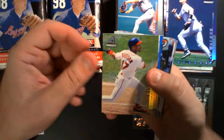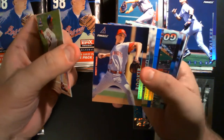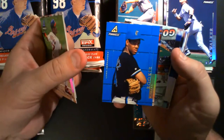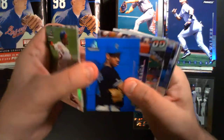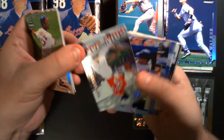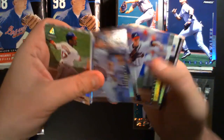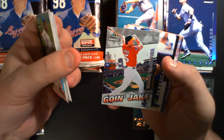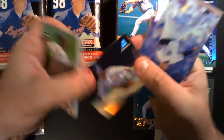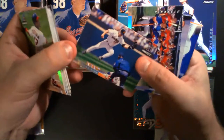All right, Marquis Grissom, Indians. We have Brett Tomko, Reds. Paul Sorrento, Seattle. Livan Hernandez for the Fish. Andres Galarraga, Rockies. Another Going Jake, Garcia-Para. Bobby Bowe, Jeremy Burnitz, Glavine. McGwire going Jake, Fabregas, Derek Bell for Houston, Hideki Irabu, New York, Jeff Kent.